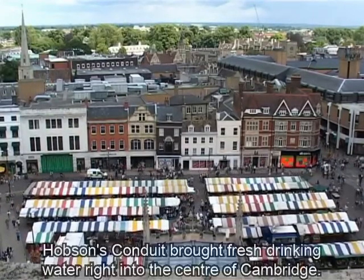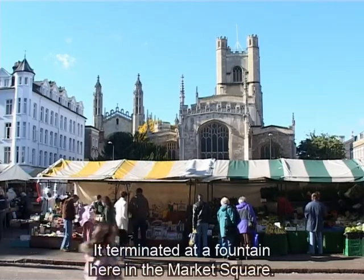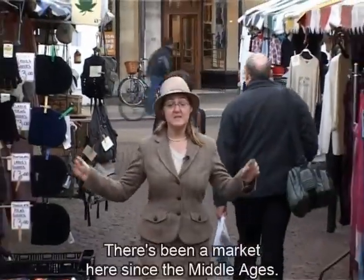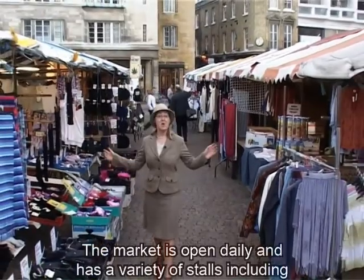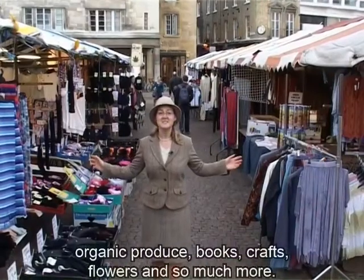Hobson's Conduit brought fresh drinking water right into the centre of Cambridge. It terminated at a fountain here in the Market Square. There's been a market here since the Middle Ages. The market is open daily and has a variety of stalls, including organic produce, books, crafts, flowers, and so much more.